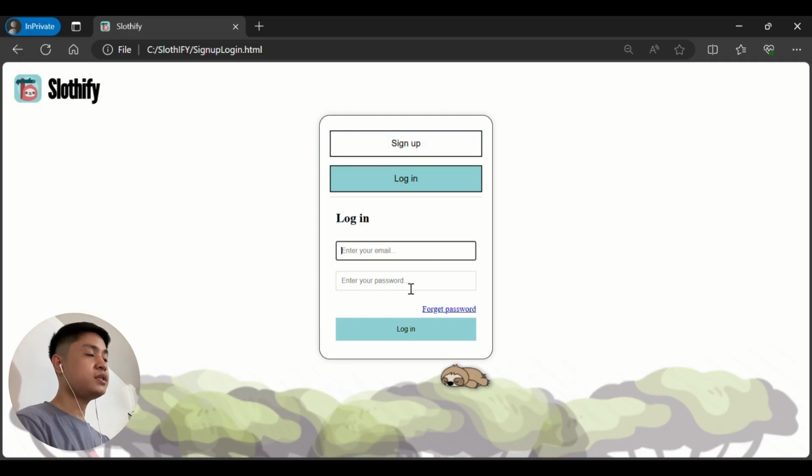And that concludes our demonstration of the website. So we will improve the UI, will add back-end features and many more in our final project.